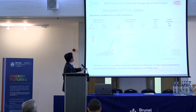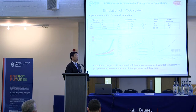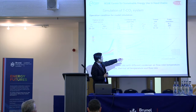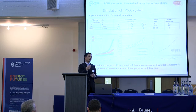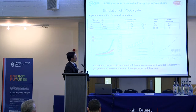You can see here, if you change the heat sink temperature and if you change the pressure, you can see the CO2 mass flow rate. This time the target is that we want this system to generate 5 kilowatts of power. No matter what the condition is, at different ambient temperature, different pressure and different heat source temperature, you can see what the CO2 mass flow rate is required, so that you can find a method to control the CO2 liquid pump. In that diagram, you can see when you change the heat source mass flow rate, the CO2 mass flow rate doesn't change much. So again, we can demonstrate the effect of the heat source mass flow rate is not that much compared to the heat source temperature.